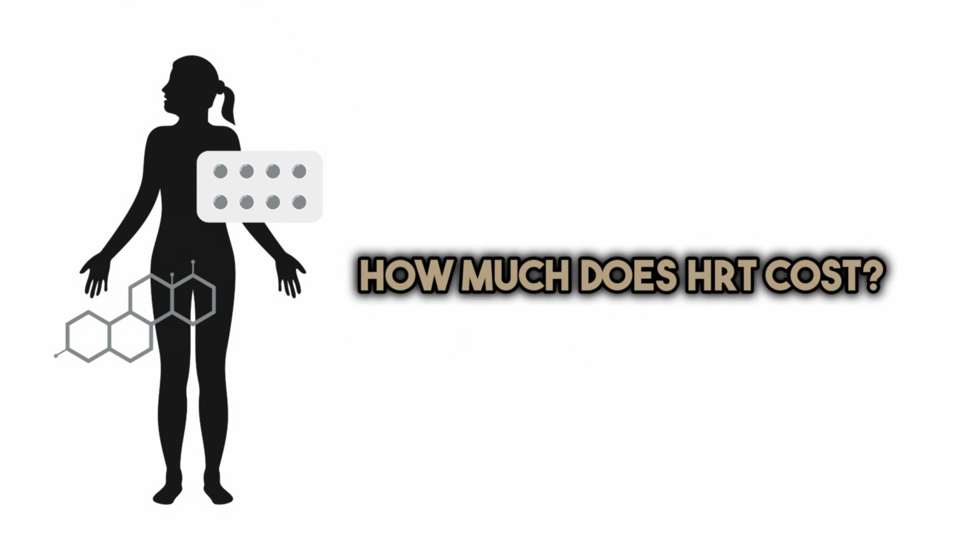How much does HRT cost? So the cost of hormone replacement therapy can vary widely, including the type of treatment, the specific medications, the dosage, the duration of treatment, your location, how skilled the provider is. So there is a wide range from hundreds to thousands of dollars when it comes to hormone therapy.